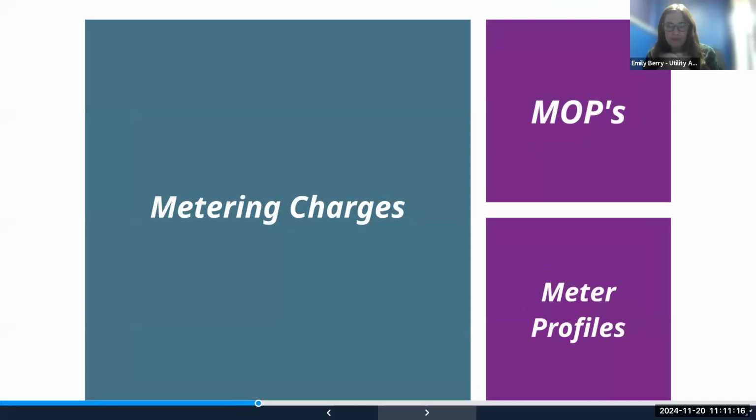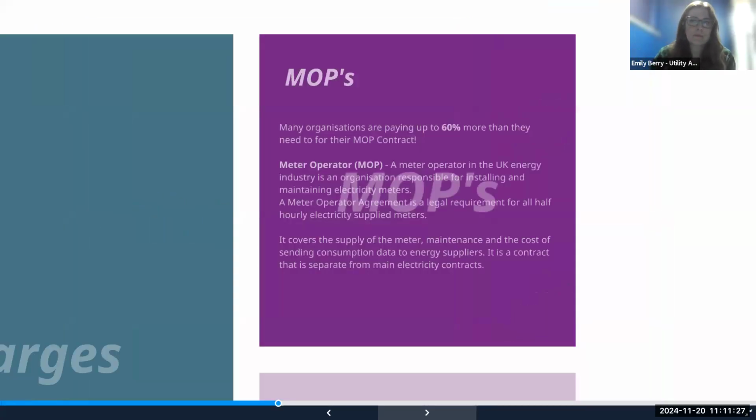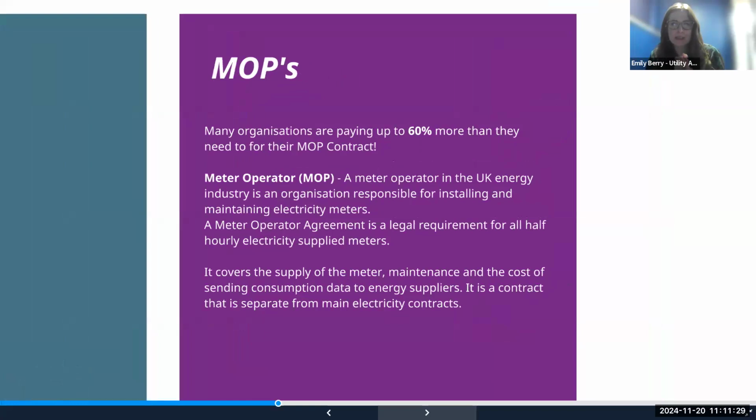Another area to consider in terms of how you can possibly look at reducing your utility bills is metering charges and the way you're being charged. Now, there are going to be a couple of things possibly coming into place next year that will make changes to how we see metering happening, but nobody 100% knows when that's coming into place yet. We will be sending everybody updates once we have more information. But for now, this applies to organisations who have a half-hourly meter.